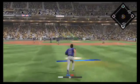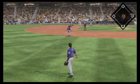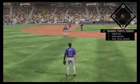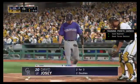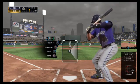Goes down to get this thing as this is lifted in the air to straightaway left. Number 20 is there, and he has it for the out. Number 20 will step in now. Couple of doubles in 3 trips for him. The batter, number 20.